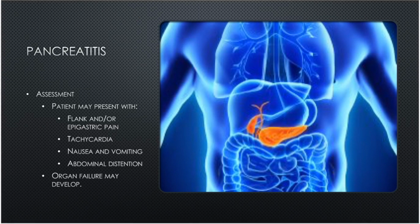When it comes to assessing these patients, you should note that acute pancreatitis may present with a flank or an epigastric pain that worsens if they're laid flat or supine. They might actually have a tachycardia due to the dehydration. A fever is common with any type of inflammation, so of course with acute pancreatitis, they'll present with a fever, and even jaundice because this does affect the liver.